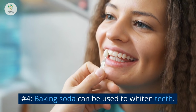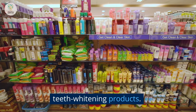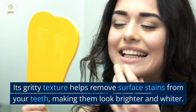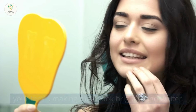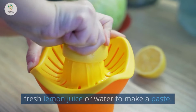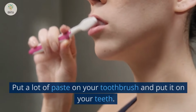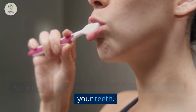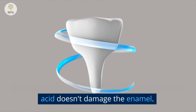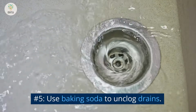Baking soda can be used to whiten teeth. Baking soda is already an active ingredient in many teeth whitening products. Its gritty texture helps remove surface stains from your teeth, making them look brighter and whiter. Mix a few teaspoons of baking soda with enough fresh lemon juice or water to make a paste. Wipe any extra drool off your teeth with a paper towel. Put a lot of paste on your toothbrush and put it on your teeth. Leave the paste on for about a minute so that the acid doesn't damage the enamel. Then you can smile.